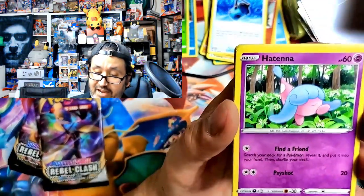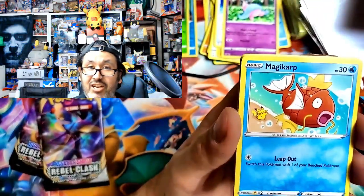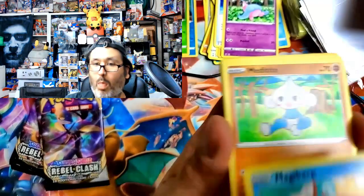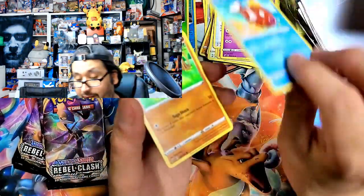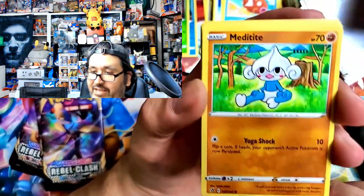Well, there's Hatena. Again, Hatena. Hatena's back. Yes, she is. Magikarp, there he is. Okay, all right, we got Magikarp. Yes, we do. We got a Magikarp and another monkey. Meditite is back.